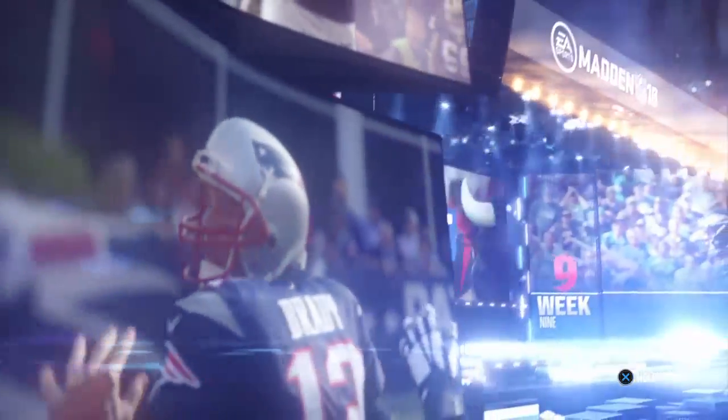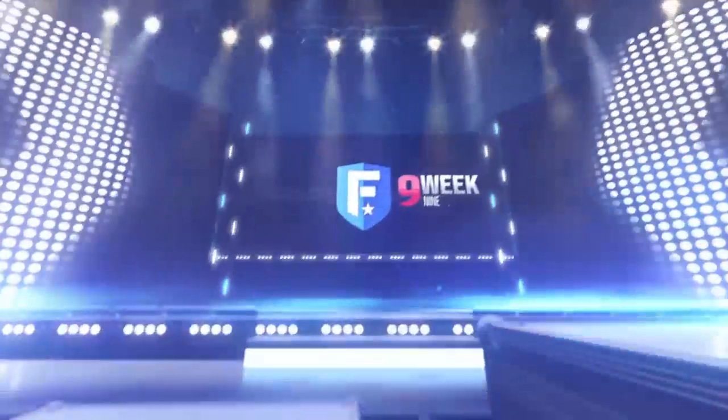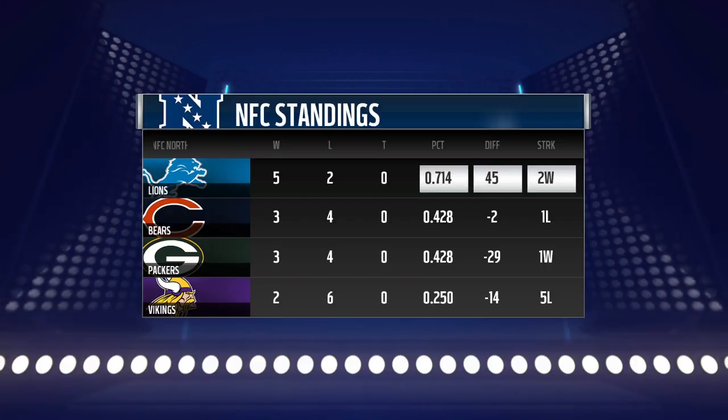Everybody, I'm Larry Ridley. You're tuned in to the NFL on EA Sports. In today's matchup, two teams coming in feeling good about how their last game went and want to continue with another win here today. It's the Packers going up against the Lions.